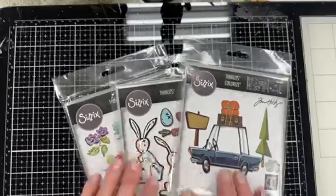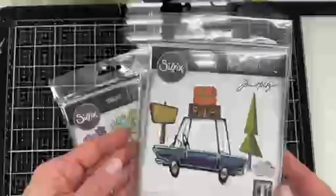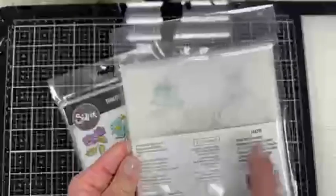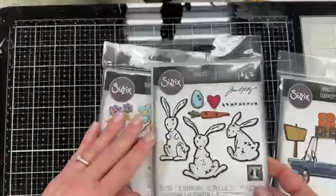Once again, these came out a couple weeks ago. Some of them we sold out, but we got them stocked again. So this is the Road Trip. Yep, the Road Trip colorized die from Tim. That one's back in stock.